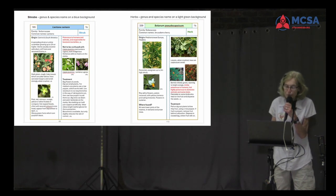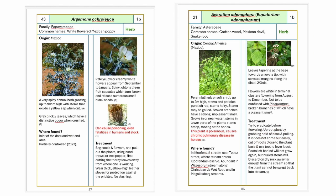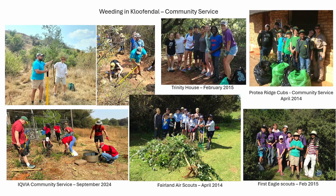And then I've just got a few examples of the various plants. Your lantana, your solanum, your Mexican poppy, I'm sure you know it. Crofton, I don't even have to mention. And then I just want to say that we do get support from the community as well. So it's our little friends at Kloofendal group. Basically, the Invasive Alien project we have in Kloofendal has become quite a big project.